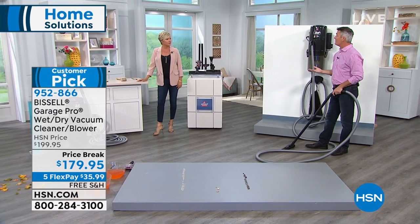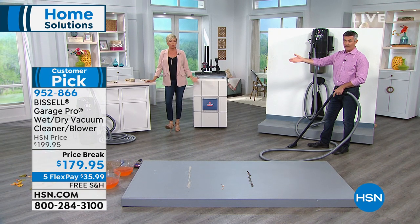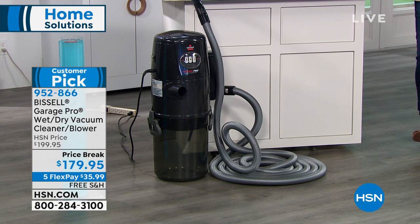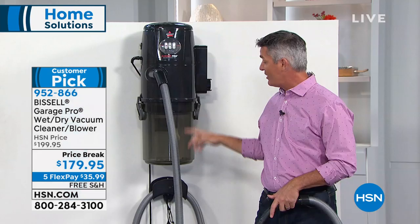Maybe for some of us, we don't ever want to mount it to the wall. You want to just have it standing freestanding in the garage, and then you can use it anytime you want. I wanted to show you that as well, but lifting it off doesn't take much. Remember, you've got your dry canister up to 6 gallons in there, and then also the wet.